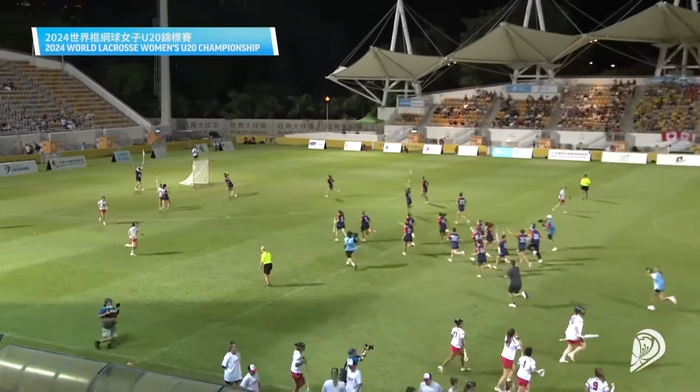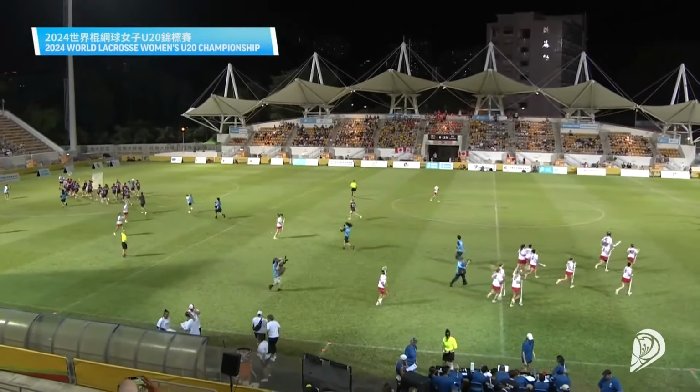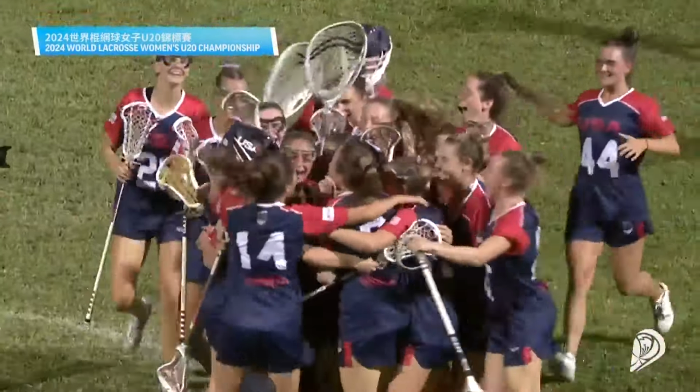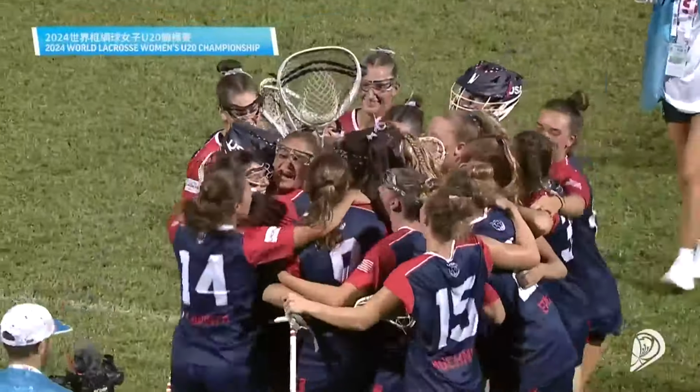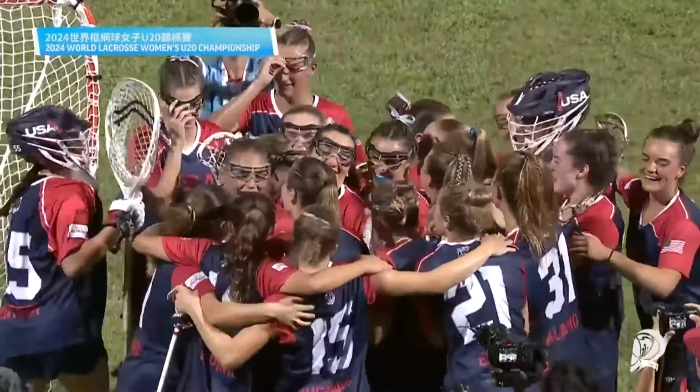2024 Women's Under 20 champions are the United States with a 23-6 goal win.